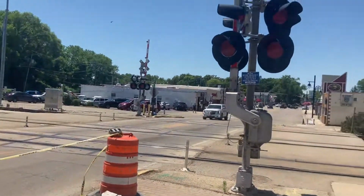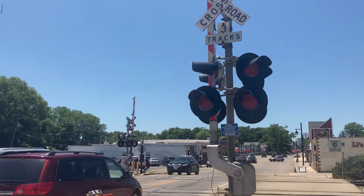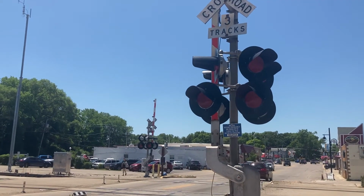So that was the Grand Avenue Railroad crossing here in Fox Lake, Illinois. Over and out.